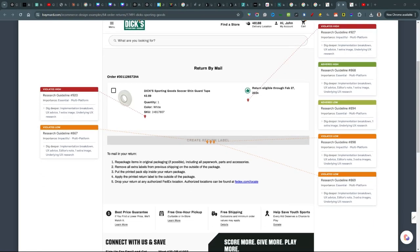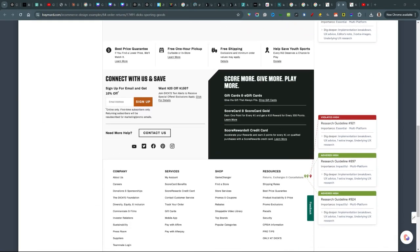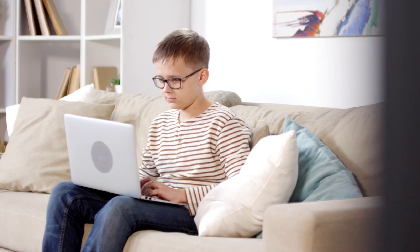The solution is to create a customer-centric returns page that builds trust and reduces purchase anxiety. So here's how to create a returns page that really boosts your sales. What you want to do is make it really easy to find. Don't bury your returns policy in the footer. Add a clear link in your main navigation. Use simple language. Avoid legal jargon and explain your policy in terms a fifth grader could understand.